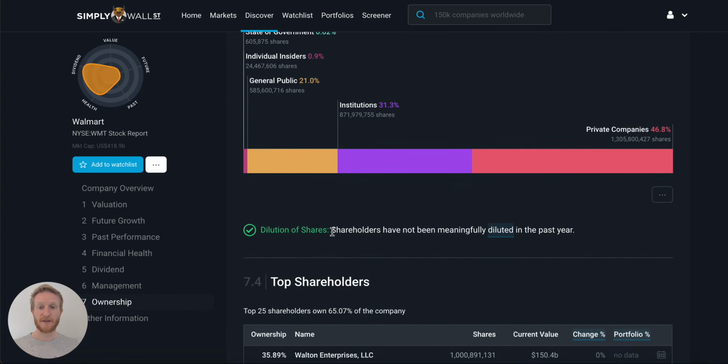Good to know that the shares haven't been diluted meaningfully in the past year, which is basically when management decides to issue more shares. They basically do that because they want to provide funding for new initiatives and stuff. So they have the choice in their capital structure, as we saw above.